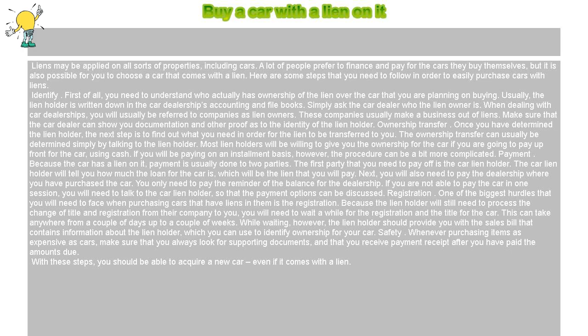Payment. Because the car has a lien on it, payment is usually done to two parties. The first party that you need to pay off is the car lien holder. The car lien holder will tell you how much the loan for the car is, which will be the lien that you will pay.